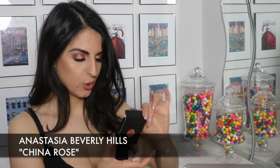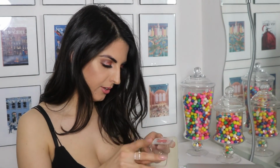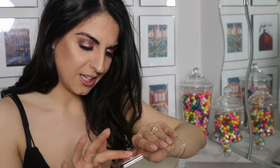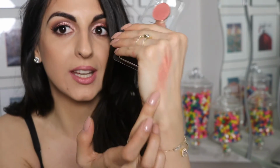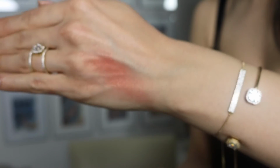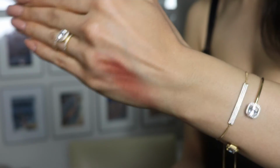So this one is absolutely gorgeous, and it's in the shade China Rose. This color is absolutely beautiful. I don't even have words to explain how beautiful this eyeshadow really is. It's this gorgeous peachy burnt pink kind of color. I don't even know how to explain it because it's so freaking gorgeous. It swatches beautifully, and look at that sheen. Oh my god, I love it. I freaking love this eyeshadow.